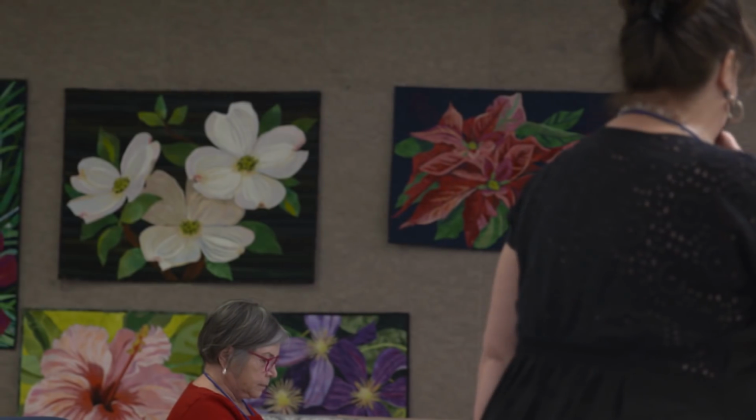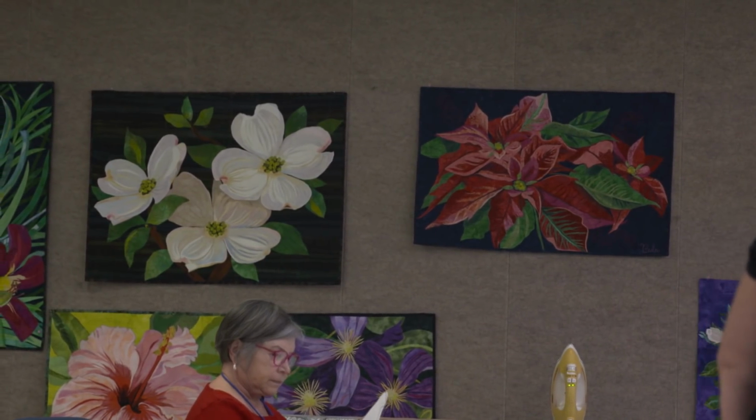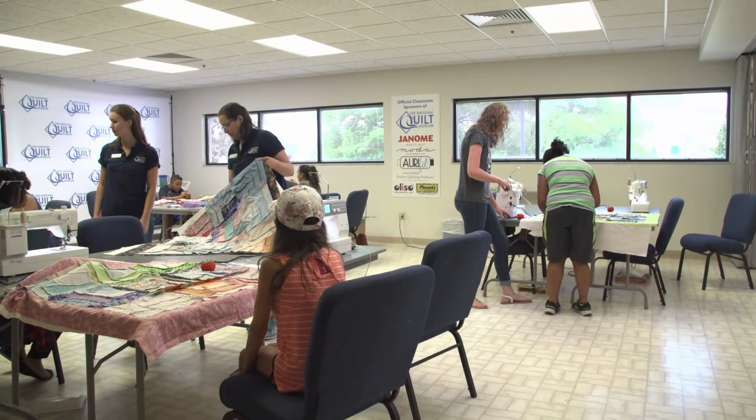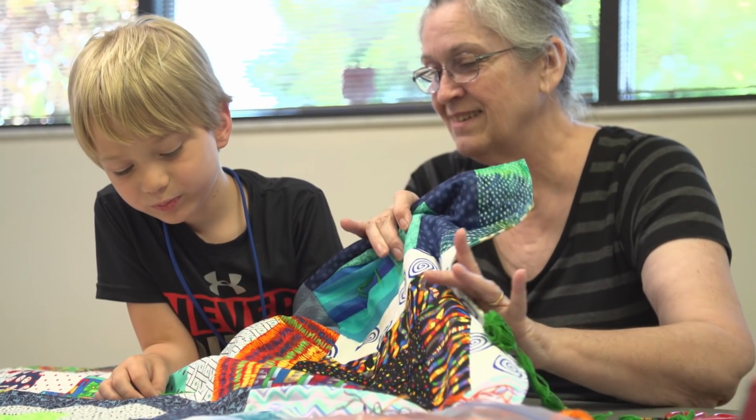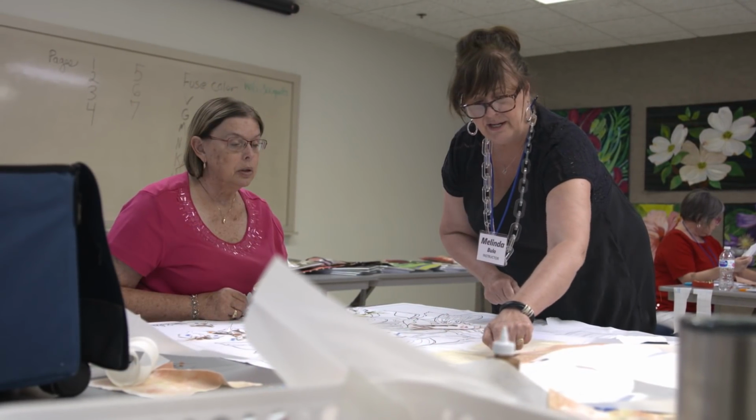And that's why the museum and their education program is so important, from teaching children in summer camp programs to teaching adults. And it's really important to be involved with the Quilt Museum and their education program and spreading the word about quilting and educating the population on what quilting really is in today's world.